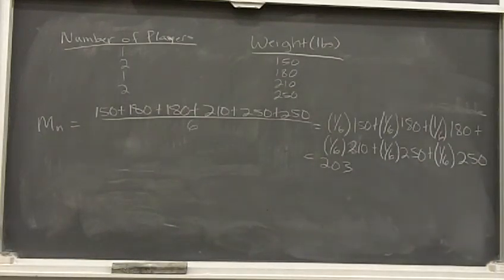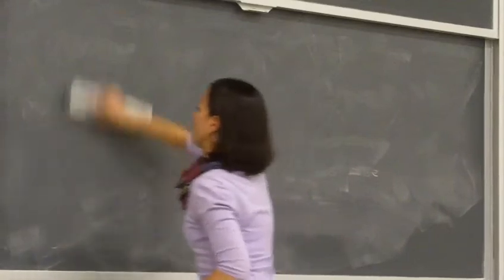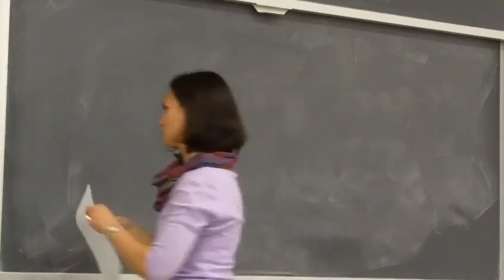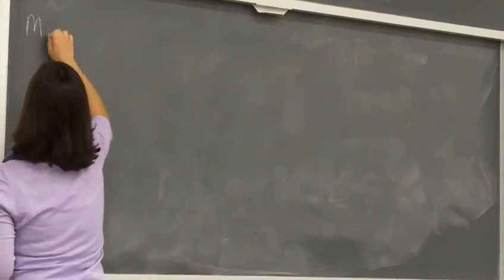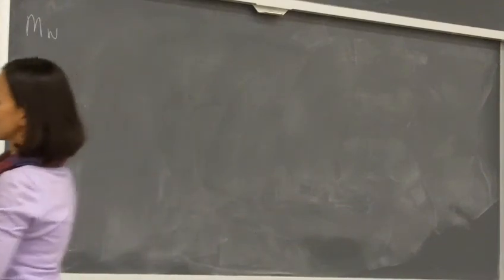For Mw, we do take into account the greater weight of some polymers and the lesser weight of others. And so, with Mw, what you do is, first of all, you find the total of those weights. So this total here was 1220. You just add up 1 150, 2 180s, 1 210, 2 250s, you come up with 1220, okay?